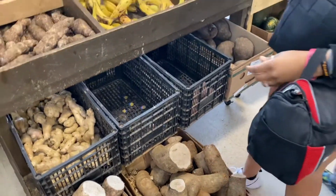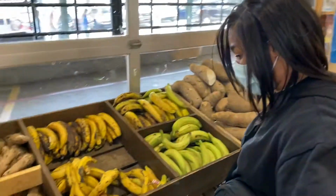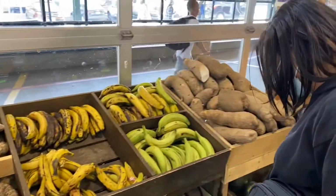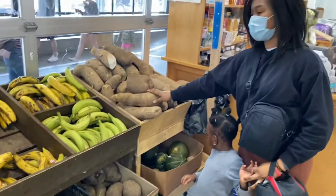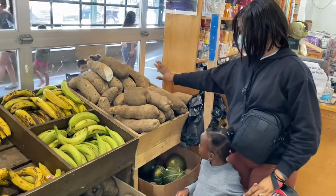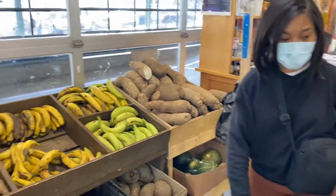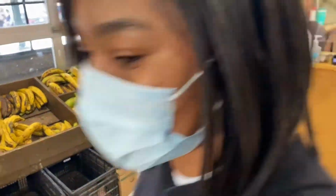Alright guys, so there is pretty much everything here. You have the cocoyam and the plantains. Even the yam, look, all sizes. And here you can buy it by the weight. So I usually just buy it. Let's go to the back and I'll show you where I get the bobolo.